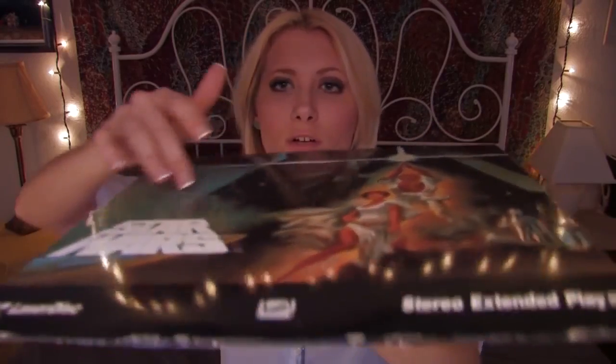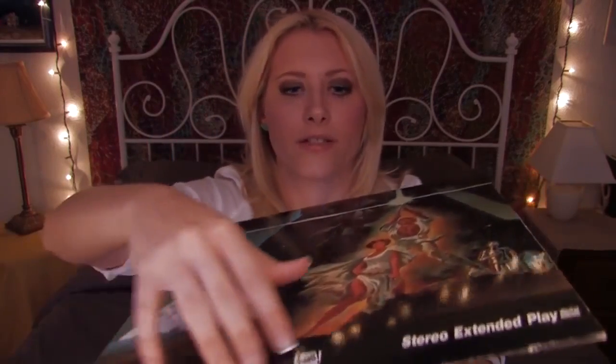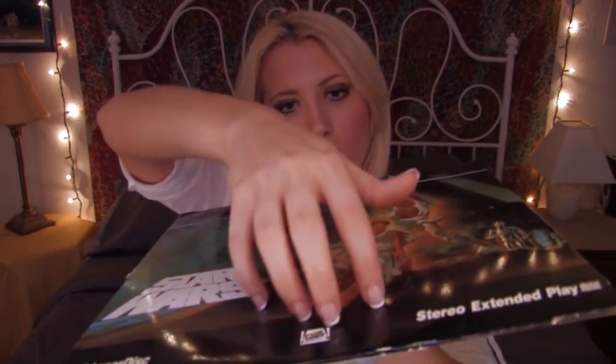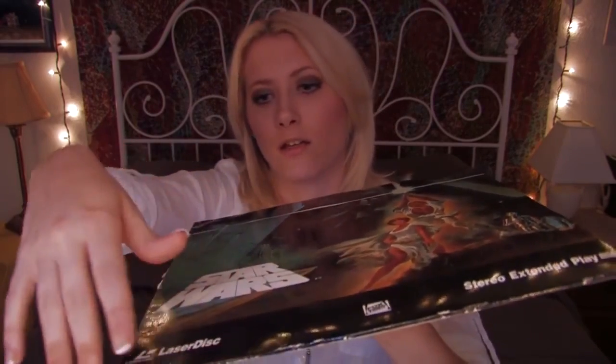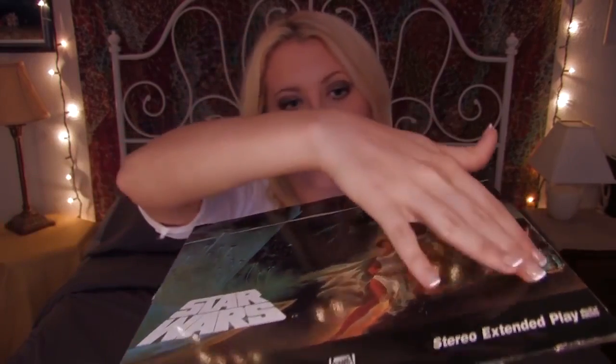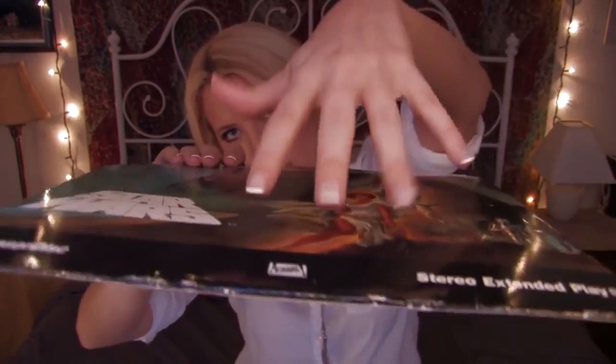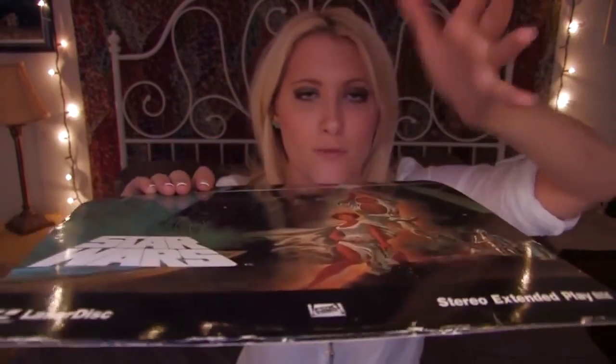I'll give you a very brief summary of the story. Probably the briefest summary you'll ever hear. Or I'll try to anyway. So, the sort of overarching storyline is there is this sort of oppressive empire that is sort of trying to take over basically the galaxy. And there is, of course, an opposing force called the Rebel Alliance. They are trying to stop the Empire from carrying out all their evil deeds.